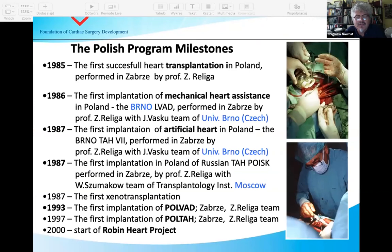From the historical point of view, the most important event for starting the work in Zabrze on cardiovascular modeling, simulation, robots, and the artificial heart was the first successful heart transplantation, made by Professor Religa's team in 1985. To help patients waiting for transplantation, we first used a ventricular device and heart from Brno and from Moscow. Currently these teams and this center are closed. Only in Poland did we prepare the Polish ventricular device. And in 1987, the first external artificial heart, the P-card, was implanted by the team of Professor Religa. And in 1993, the first implantation of POLVAD by this team was performed.